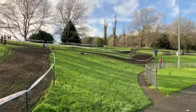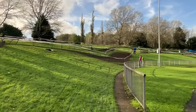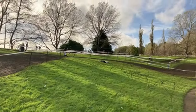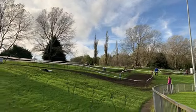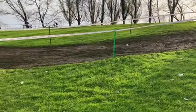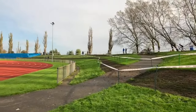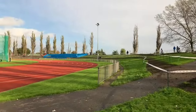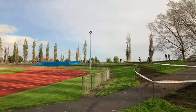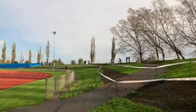Like I mentioned a bit earlier, this has turned out to be generally more running than riding, or at least a similar amount. So there we go, we've got third place just coming in there, just going round those corners. Oh, sorry, that's not third place. Ignore me.